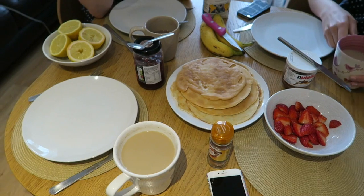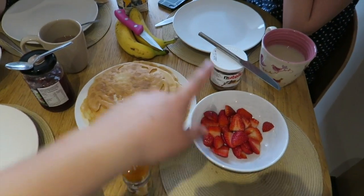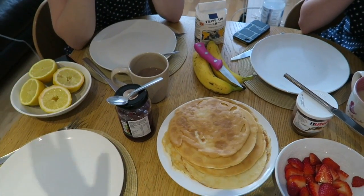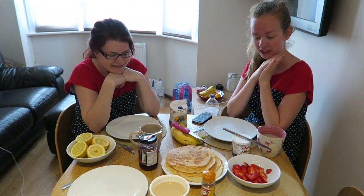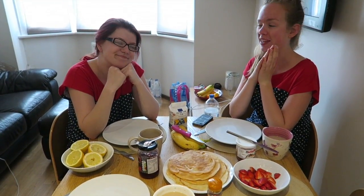Look at this, guys. How good does this look? We have our pancakes, strawberries, cinnamon, lemon, of course, sugar, banana, Nutella, jam. We have everything. Are you guys excited to eat it? Me too. It looks so good. Let's do it. And we're gonna play heads up again, aren't we?